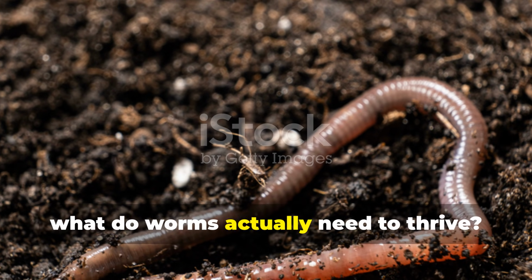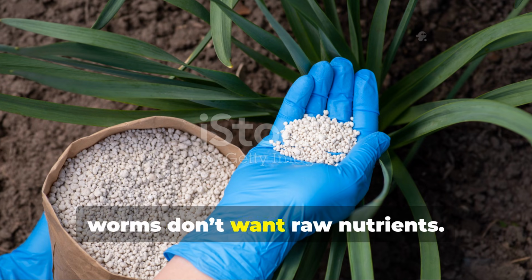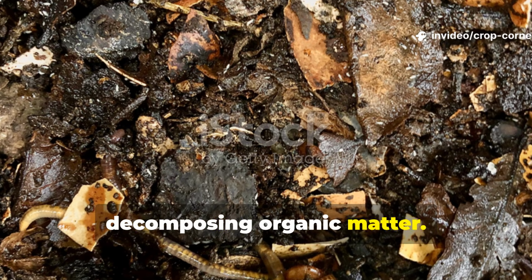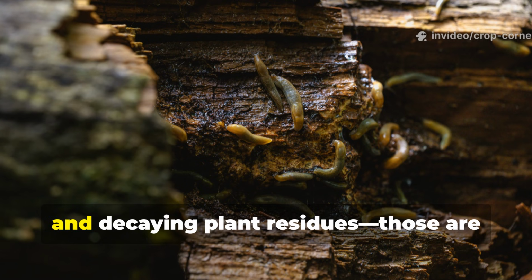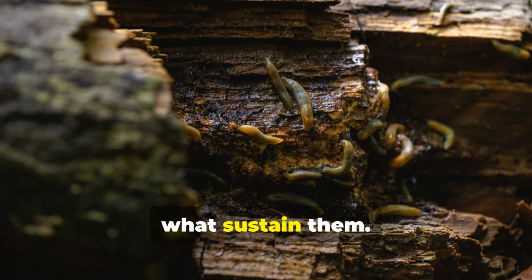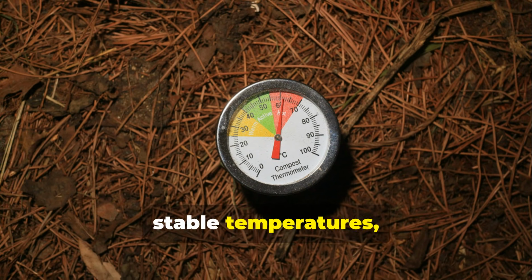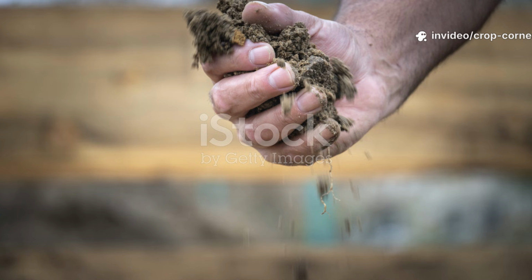So, what do worms actually need to thrive? Worms don't want raw nutrients. They're really after food in the form of decomposing organic matter. Compost, aged manure, and decaying plant residues. Those are what sustain them. Plus, they also require consistent moisture, stable temperatures, and minimal disturbance.